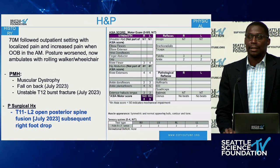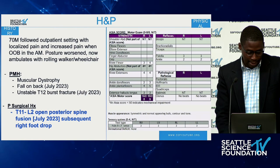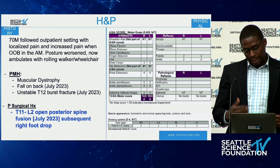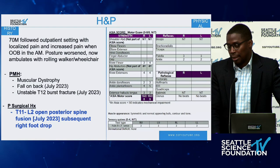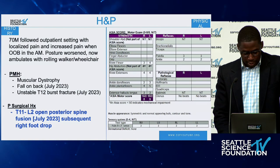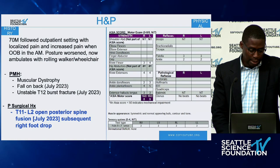For this next case, I don't think Dr. Abdul-Jabbar has joined us yet, but it's a patient that he has had. A 70-year-old gentleman who we've been following up in an outpatient setting, had localized pain as well as increased pain when he's getting out of bed, and had a prior fall in July. He was in Maine, and at the time the surgeon did a short segment fusion, and he was also diagnosed with ankylosing spondylitis at that moment. Over the last few months, he's been noticing a worsening of his posture and increased pain. He has a history of muscular dystrophy from childhood.